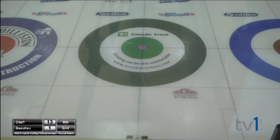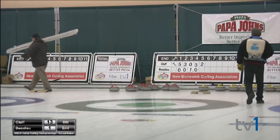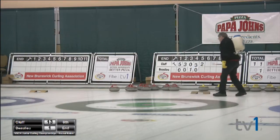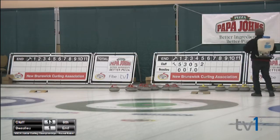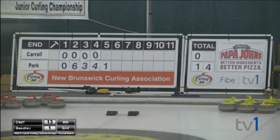So there's also another game going on here. It is on sheet C, and I can find the schedule quickly here. On sheet C, it is Team Shaylin Park from Moncton against Team Veronique Carroll, and Shaylin Park, after 5 ends, is leading 14-0. After 5 complete, and for them as well, it's been capitalizing on those mistakes.